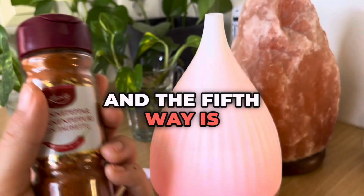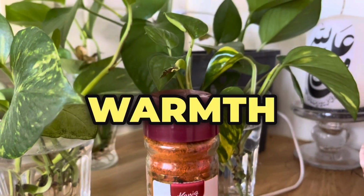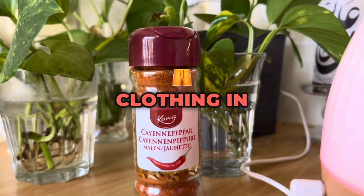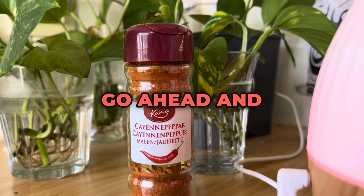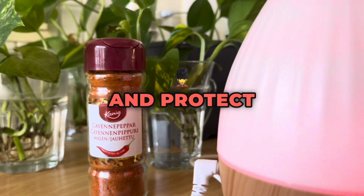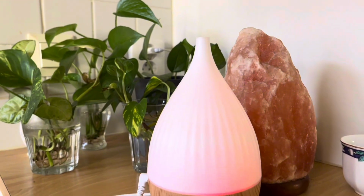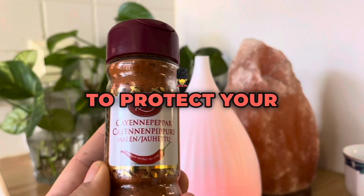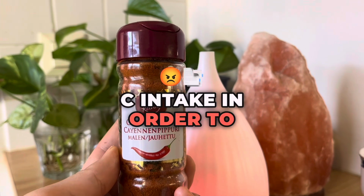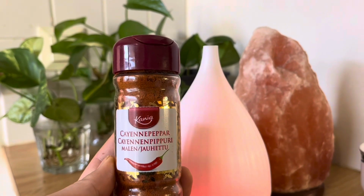And the fifth way is warm clothing. So cayenne pepper may provide a sensation of warmth, but it is never a substitute for proper warm clothing in the cold winter time. Go ahead and dress in layers to trap the body heat and protect against the cold, and always try to take warming teas and also try to protect your immune system and up your vitamin C intake in order to support your immune system that way during the cold winter months.